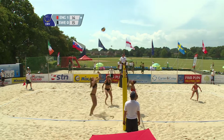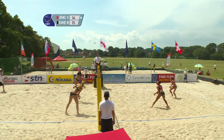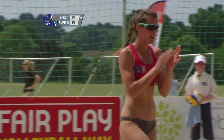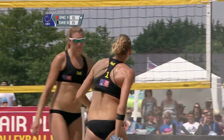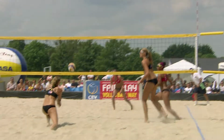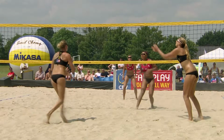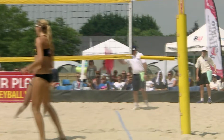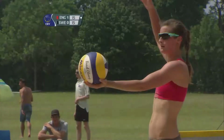So far it's working for Sweden. They lead by one. Just a continuation block for Savannah Leaf. And the break from the net did the job actually, because Lundqvist trying to go hard cross court. She's asking if there was any kind of touch. Referees say no. Big touch then, as Savannah Leaf makes the continuation block, then decides I'm going to break. And the ball not catching the sideline. It must hit the line to be in.